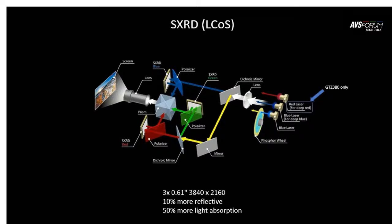And so one of the things we had to develop for the GTZ 380 specifically to make this work is a completely new cooling system. It's liquid cooled, a completely new fan-based system. We attached basically a flywheel or a fan to the back of the phosphor wheel, which is always spinning. So right next to the light source, we're pumping through a ton of air, and we're using radiators and liquid cooling to keep the temperature down.